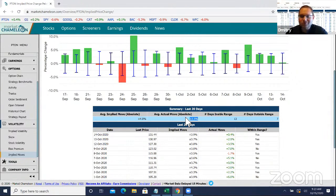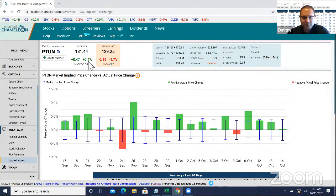So here it looks like the options are pretty well priced day to day compared to where it's actually moving. They're not underpriced and they're not grossly overpriced. They have a slight premium here for some kind of uncertain event. So that's how it looks over the last 20 days.